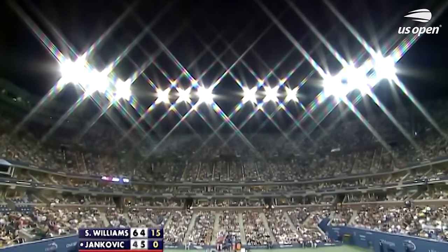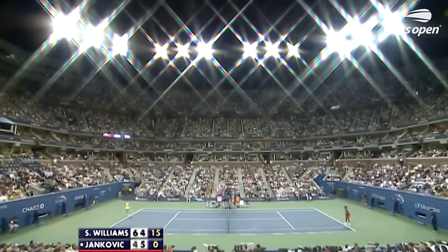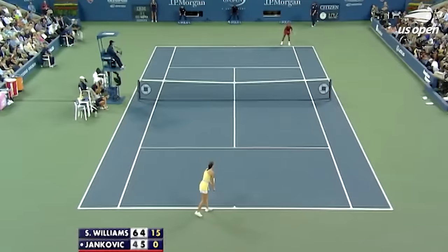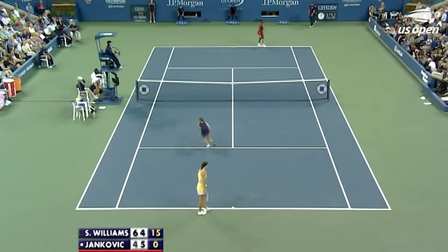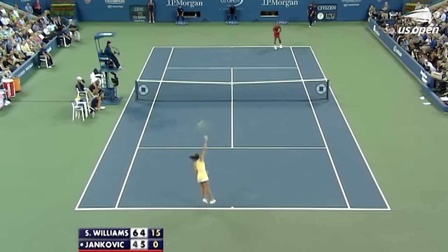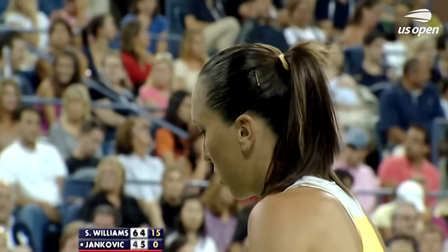Secure looking overhead. Serena really has one of the best overheads in the game. So strong with that arm, great wrist snap. Love 15 second serve. Jankovic can't afford to miss the first serves. And she doubles. So right away in trouble. Love 30. Serving for the set.